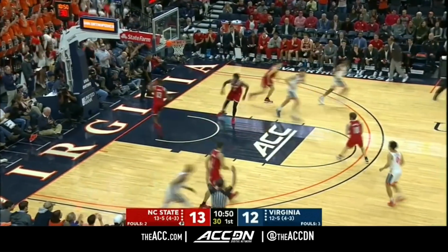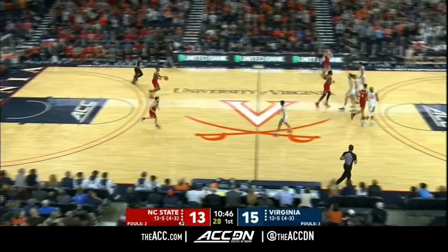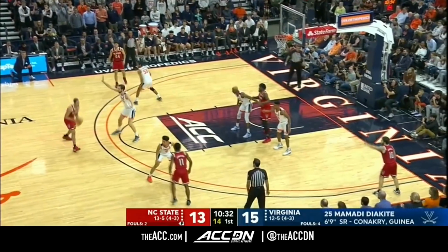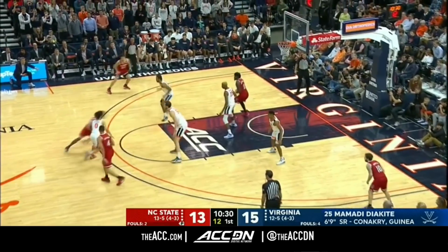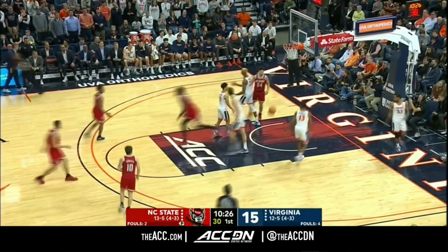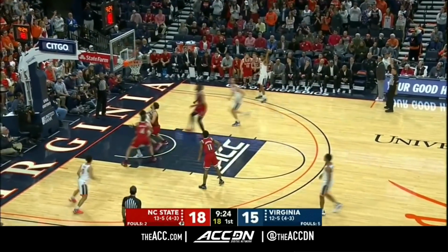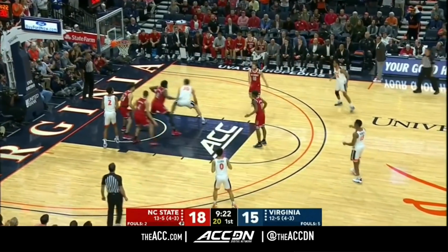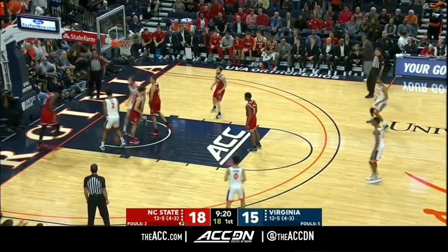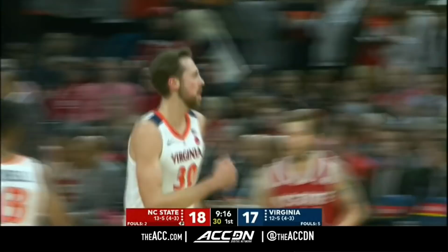Diakite from 3. Mamadi Diakite, just his 13th 3 of the season. It's about working the ball inside and getting Huff and Diakite touches in the paint. Johnson underneath, nice pass for the dunk for Funderburk. Long 3 wouldn't go, but Jay Huff, the offensive rebound, and a dunk. He just lowered his shoulder into Funderburk and flushed it.